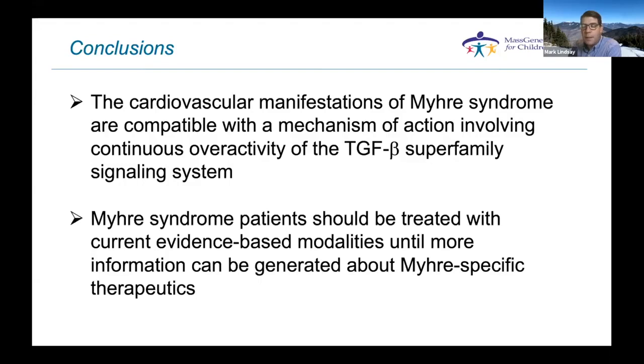And then, I think right now, as Dr. Starr mentioned, we all have a lot of ideas, but right now, I think we need to use evidence-based modalities that we know work in other patients until we can generate some more information about Myhre-specific therapeutics.